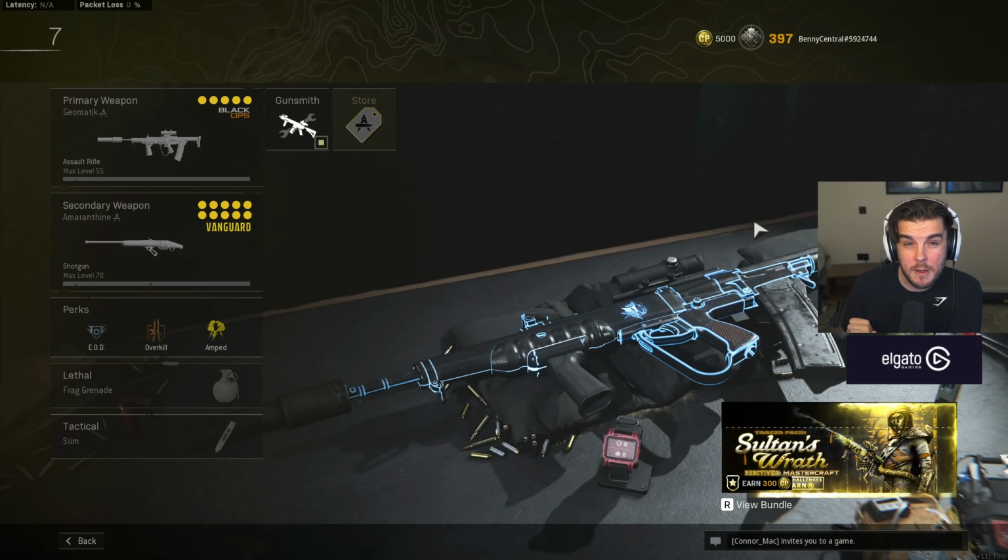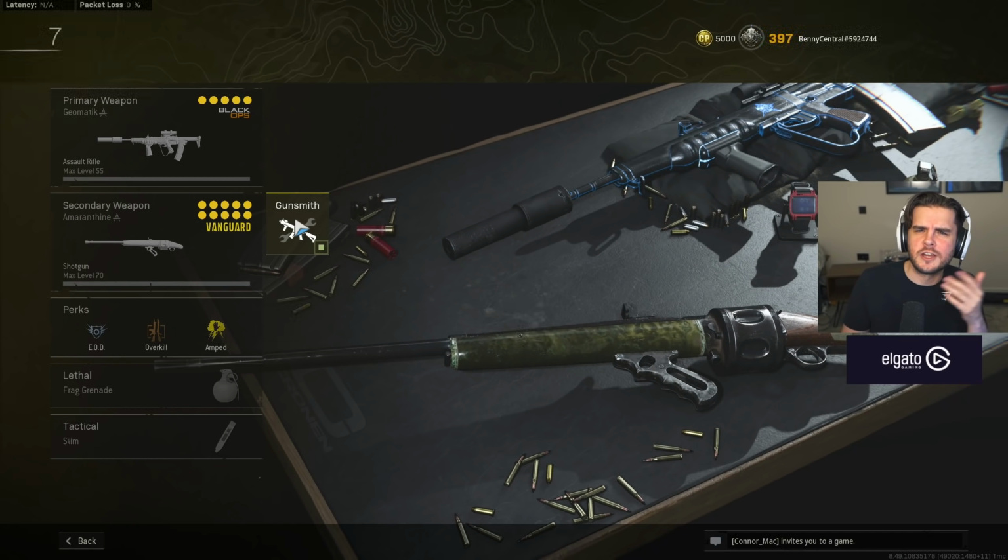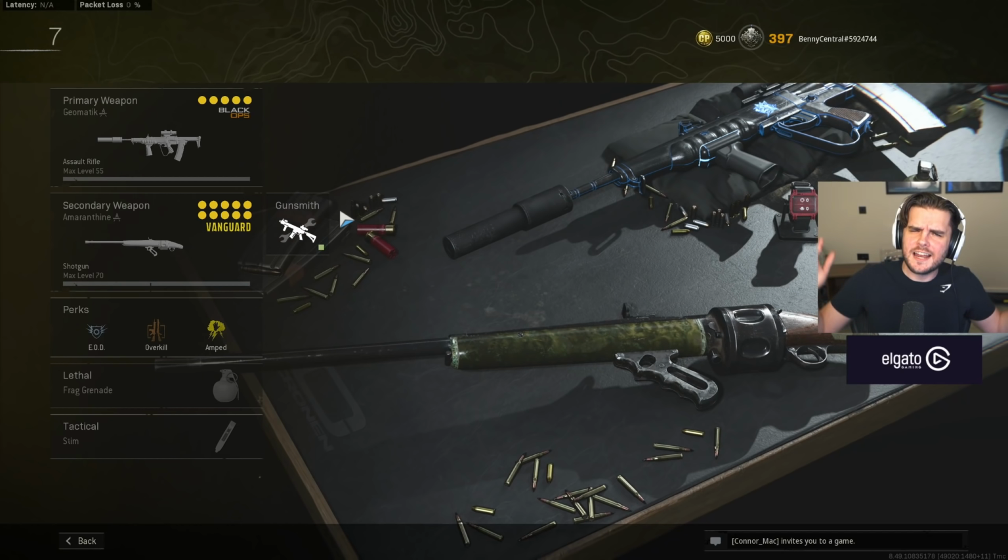But Modern Warfare weapons like the Kilo are still really good to use. The MP7, the MP5, they're all still viable. I think just the standard Warzone mentality, this year's guns are going to be the best ones.